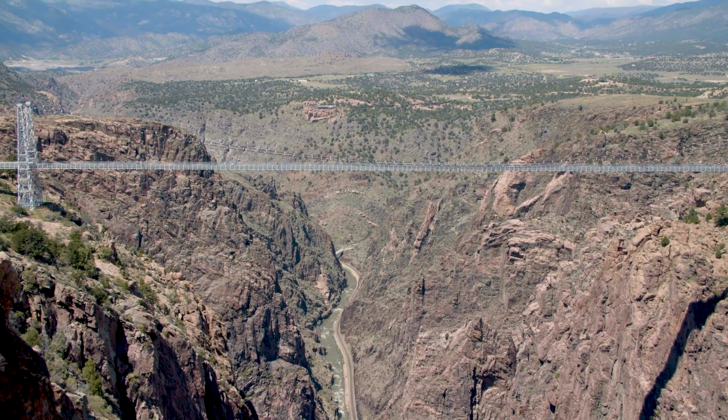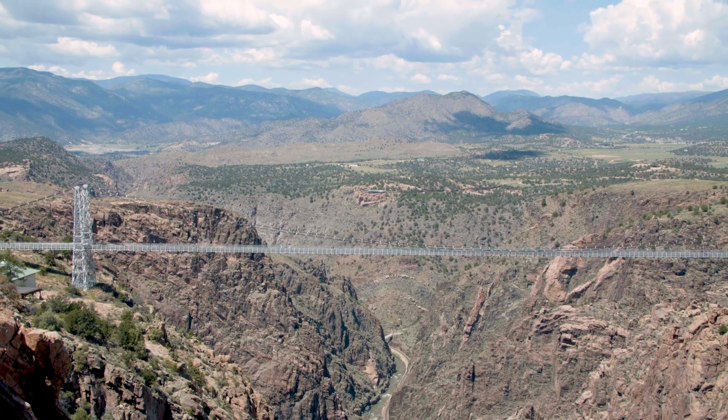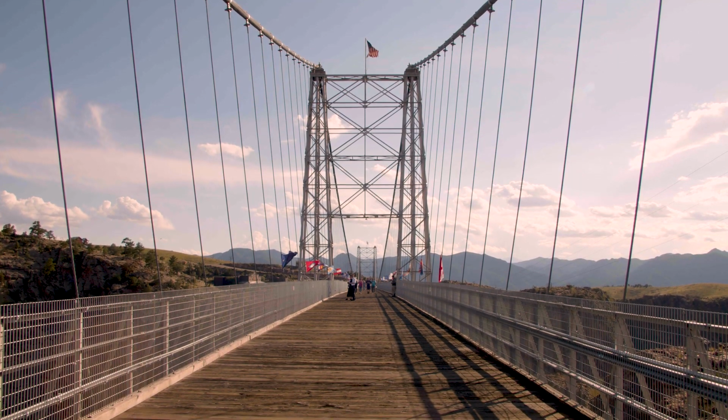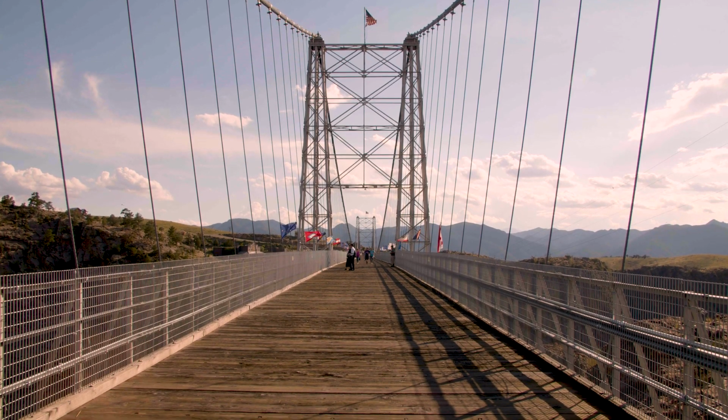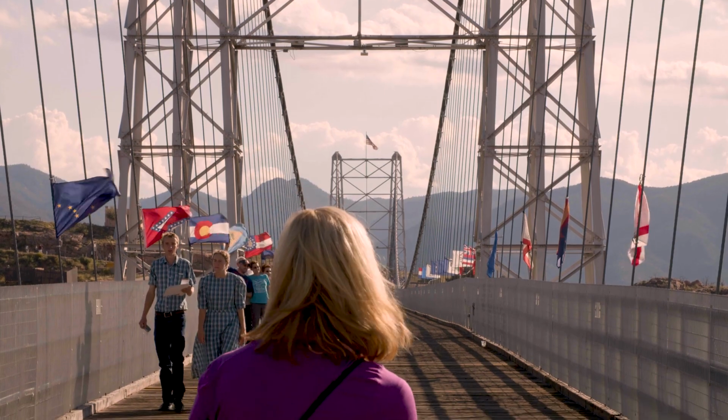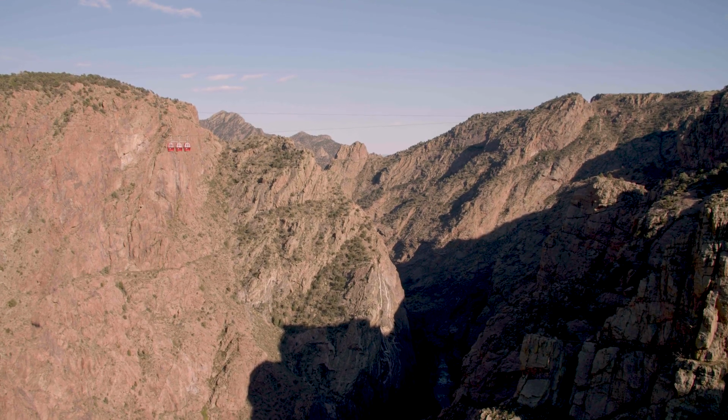We recommend a minimum of 2.5 hours to take in the entire park. We recommend that you take the gondola to the south side and then come back via the bridge. It's a downhill walk that way. You can also ride the gondola round trip. It's included in the admission ticket and you can ride it as many times as you want.